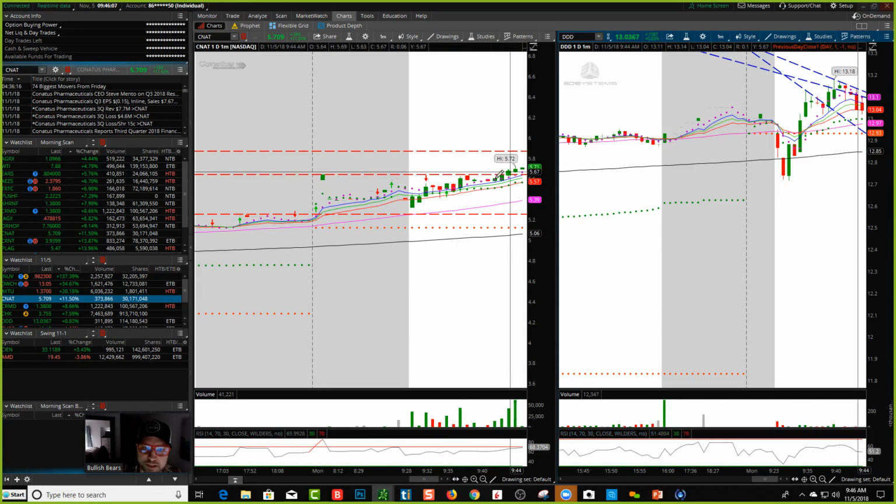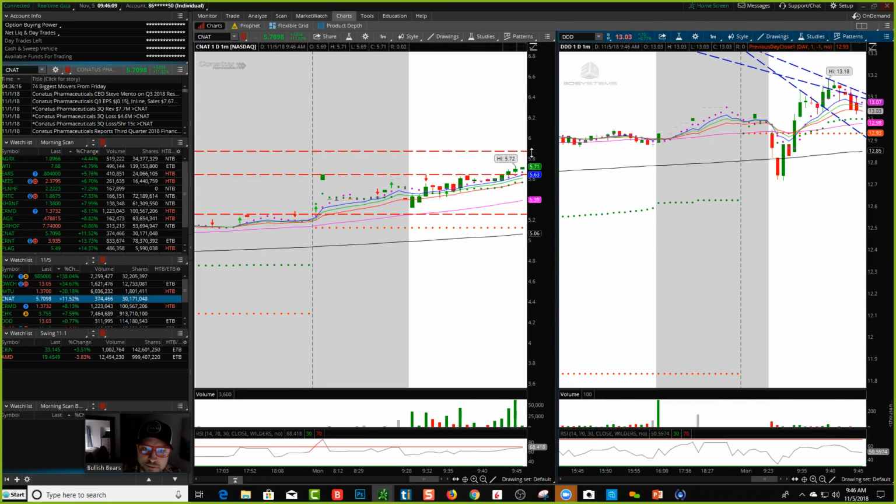Careful right here with these spinning top candles. Remember, getting near resistance, you want to see price move this 9 EMA, push price up. So you have a couple spinning top candles. There is some indecision right now.